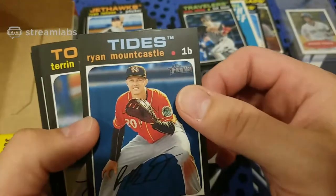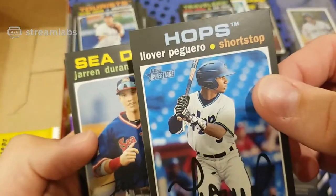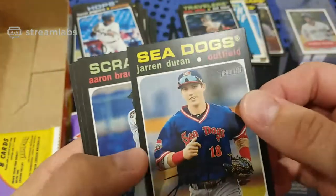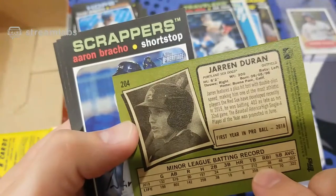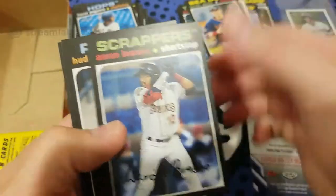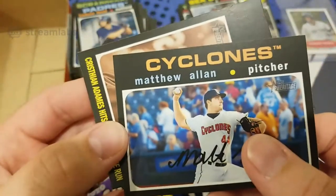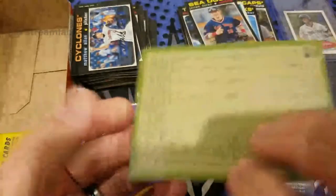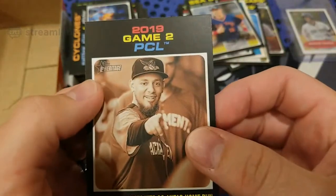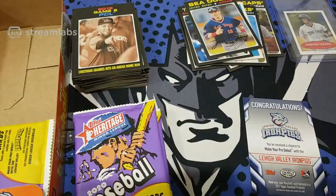Okay, we got Ryan Mountcastle for the Tides. A Taurus again. A Hops. Darren Duran, I believe, one of the Red Sox prospects there. Portland Sea Dogs, okay. The Scrappers, Padres Hudson Head, Matthew Allen, and Game 2, the PCL. So that's one of the championships there for the minors. Trying to think what PCL stands for. It's Pioneer League? No, it's not Pioneer League. Okay, just one second here.